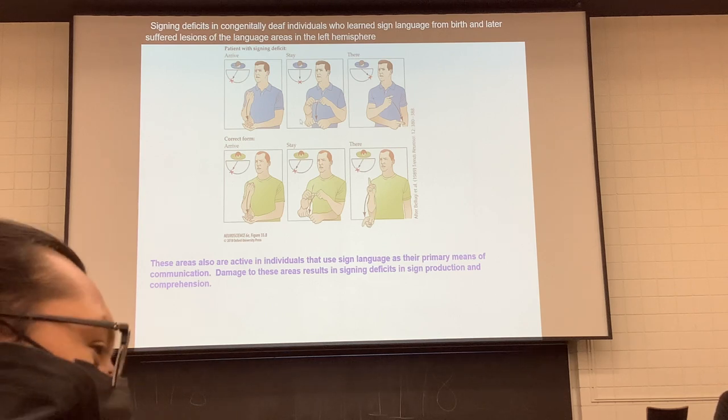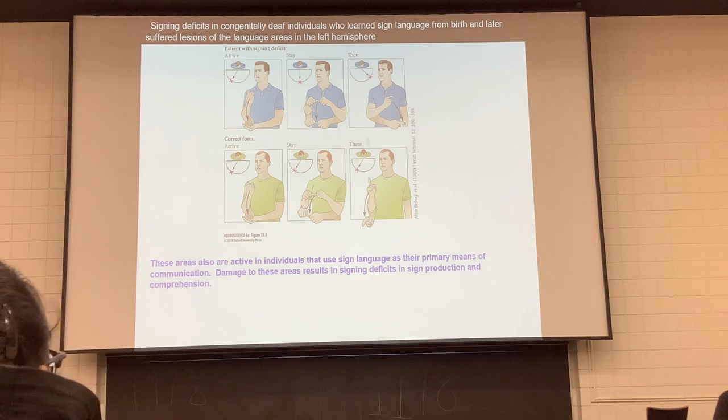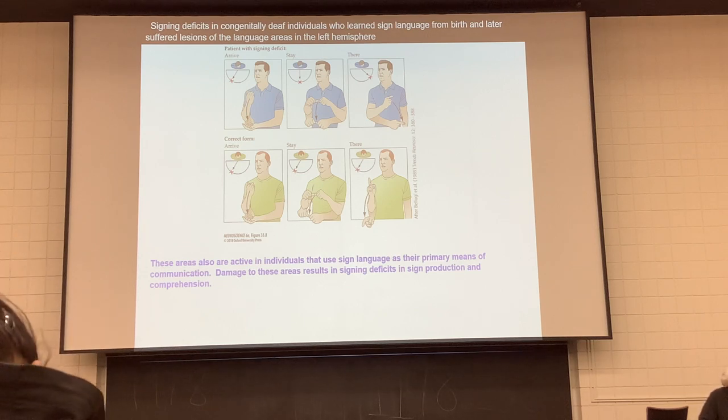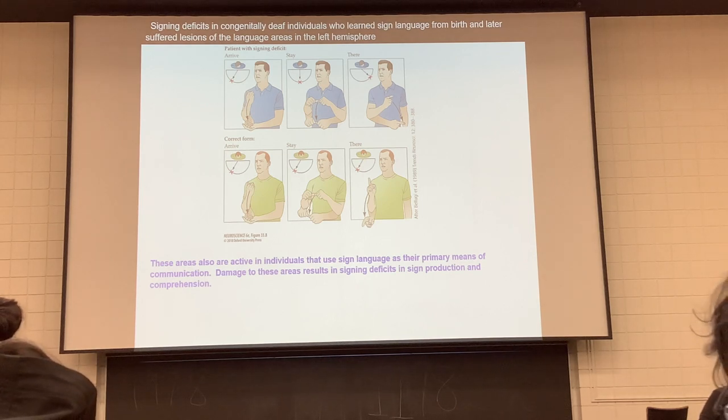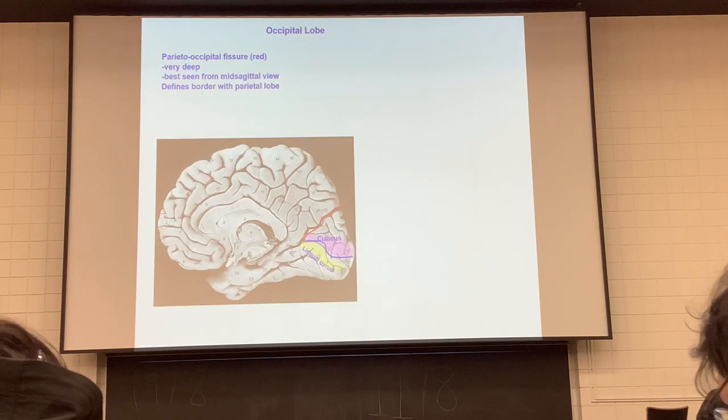You know, I think this is the one that I think the correct form, you're supposed to point your hand straight up, and he's pointing way over here. To me, these don't look too far out of sync from what they were. But they have shown that in people who do use sign language as their primary communication, if you damage that left hemisphere, they start making nonsense signs. Okay.